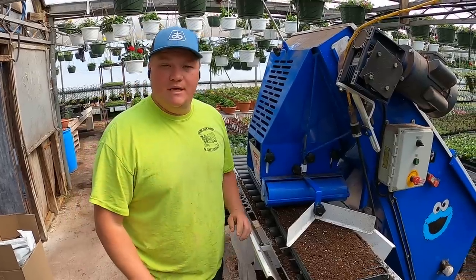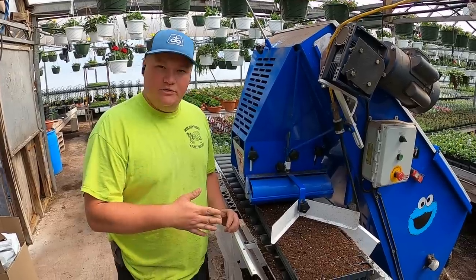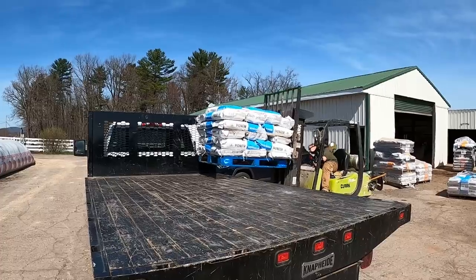I'm filling trays because we're planting a bunch of peppers up in the germination greenhouse. So I'm filling all these trays so we can go up there and plant seeds in them. And Dad's actually gonna be gone all afternoon because he needs to go pick up some mulch so that we can do more planting. So it's most likely gonna be just us boys working on doing some seeding this afternoon.